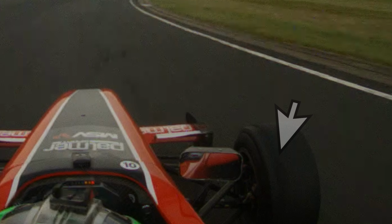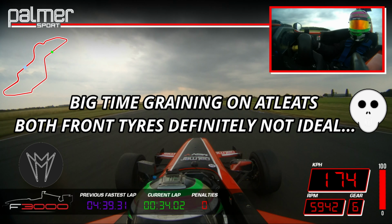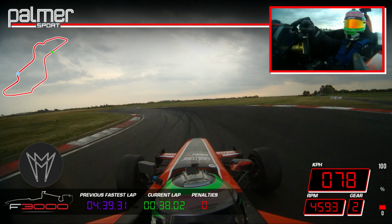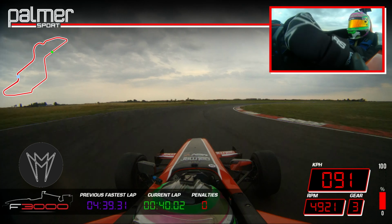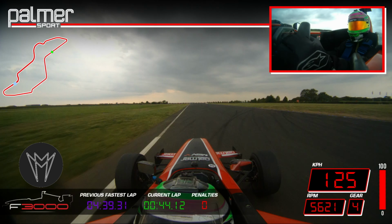As you see, the tires are in a pretty bad condition, with a lot of graining on at least both front tires, as I couldn't see the rear tires. When applying the brake heavy, as you see, the back end wanted to step out and I could get no rotation in whatsoever, as this would increase the graining.